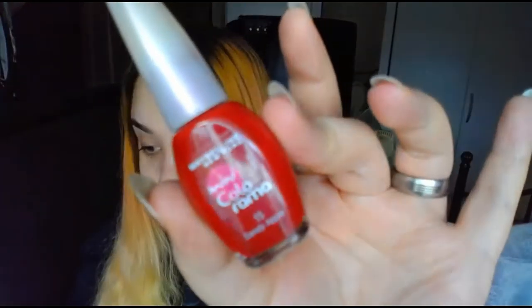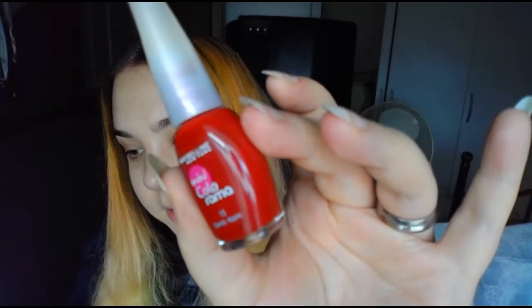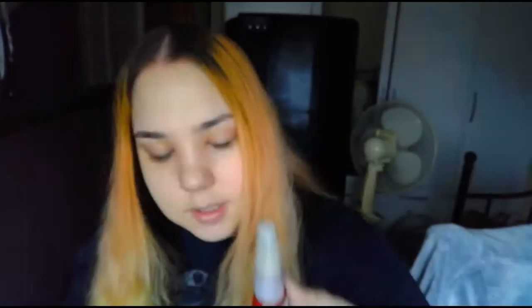I did buy that in winter 5 years ago. There you go. I'm pretty sure it was 5 years ago in winter when I bought this, because I was just like, yes, Candy Apple, because I actually read the names of the nail polishes. And even though in the camera I will say it does look a little bit brighter, it's just a really nice red, so that's why I bought it.